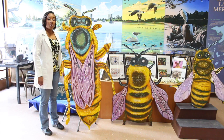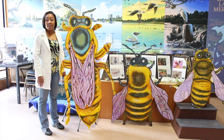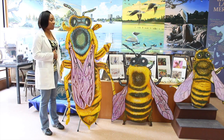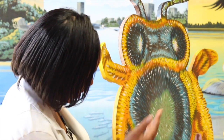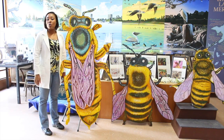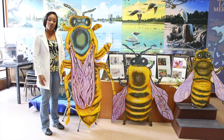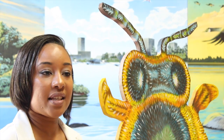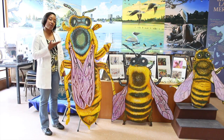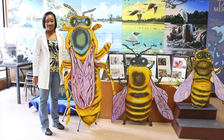The worker bees are the ones you see going from flower to flower collecting nectar. And what we have over here is the queen. Notice that the queen is much larger than the worker bee, but she still has the head, thorax, and abdomen. The queen leaves the hive only once in her life to mate with the drone. Then she comes back and lays eggs. The worker bee's main purpose in life is to take care of the queen and her offspring.